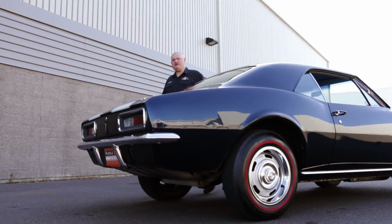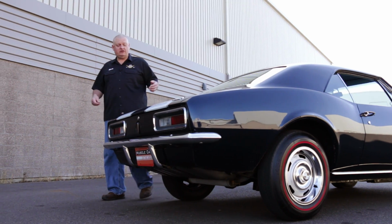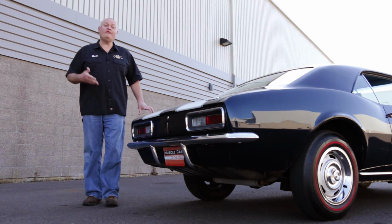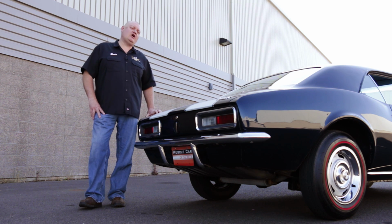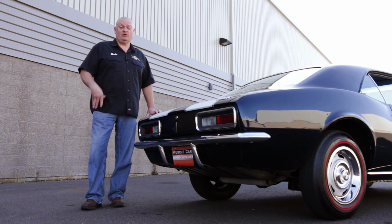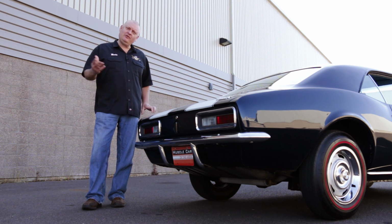So the debate continues on leaving cars original, restoring them, or even over-restoring them. And there's good examples of all different types of conditions of cars here in the Brothers collection. So what's your preference? Leave them alone or make them like new?